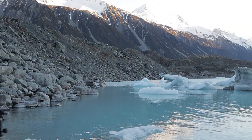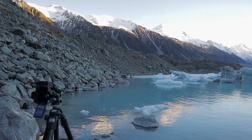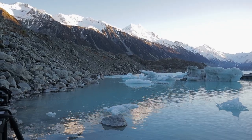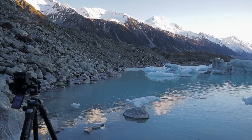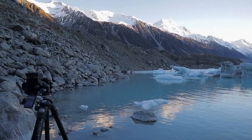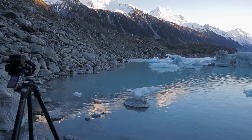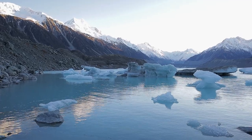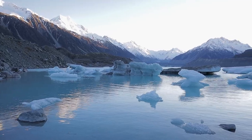And this is your first time to Tasman Lake? Yep. Yeah, it's pretty spectacular. What's your favourite place you've seen so far, do you think? To be honest, I like the place we went to yesterday morning. Because while this is big and grand, it's just too much almost. It can be sometimes a bit chaotic with these icebergs here. So it's a little bit hard at times to work out your compositions here because there's a lot of icebergs.